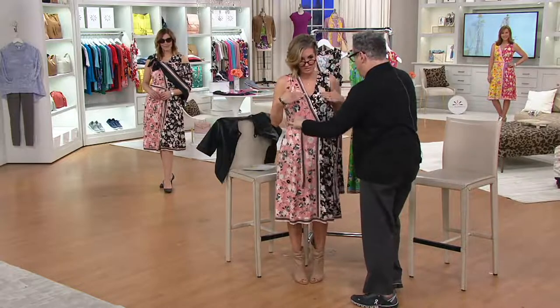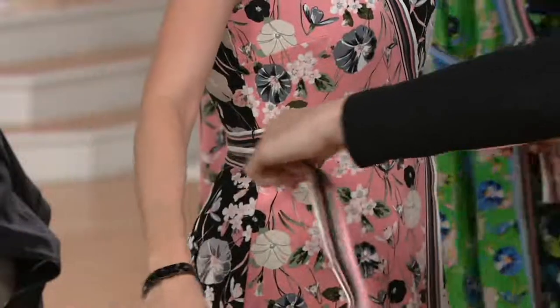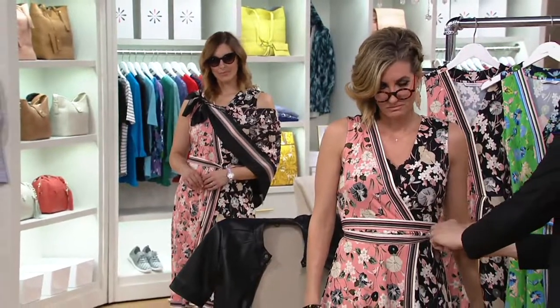Does everyone understand what they're looking at? It's the same print, but positive and negative. And of course, the knit, there's nothing to it. By the way, the belt is even better this way. This is way better. It's cute like that. You can do that if you want. The belt is super long.